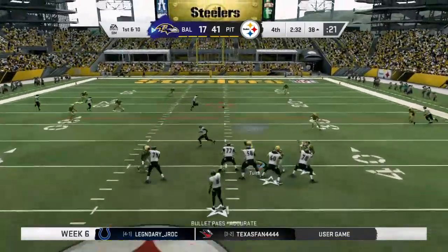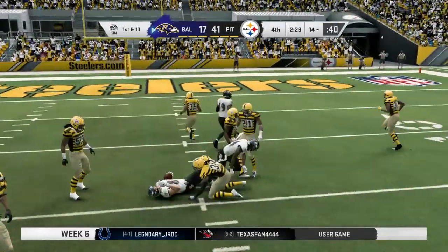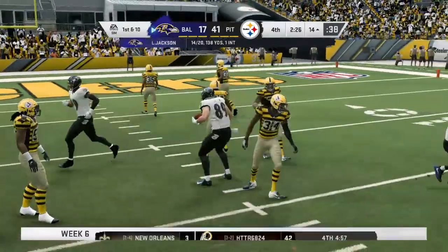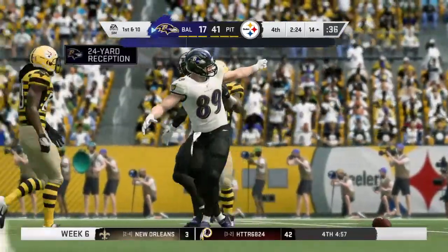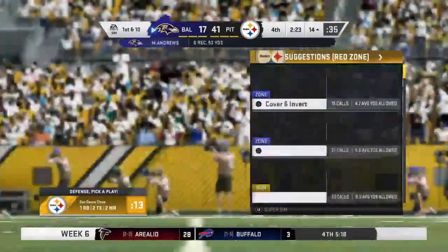From the gun, Jackson. Over the middle, complete. That's Andrews, and all the way inside the 15 before they drop him. Call that a very strong gain of 24.